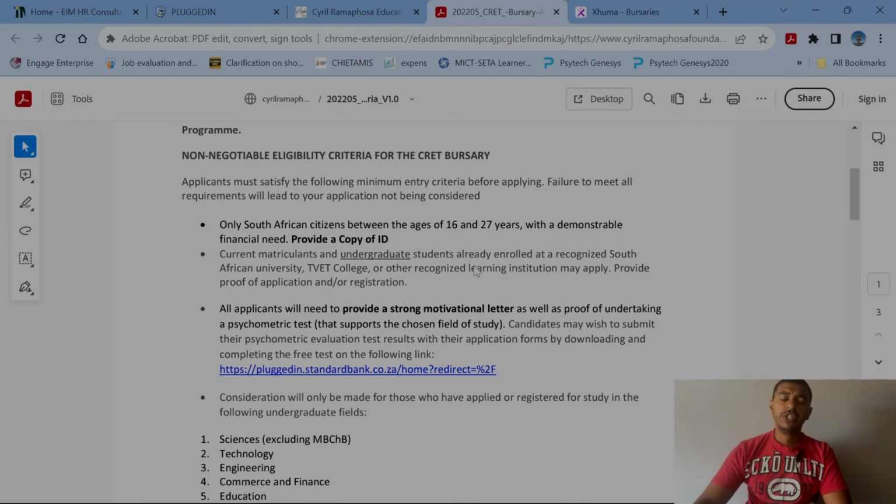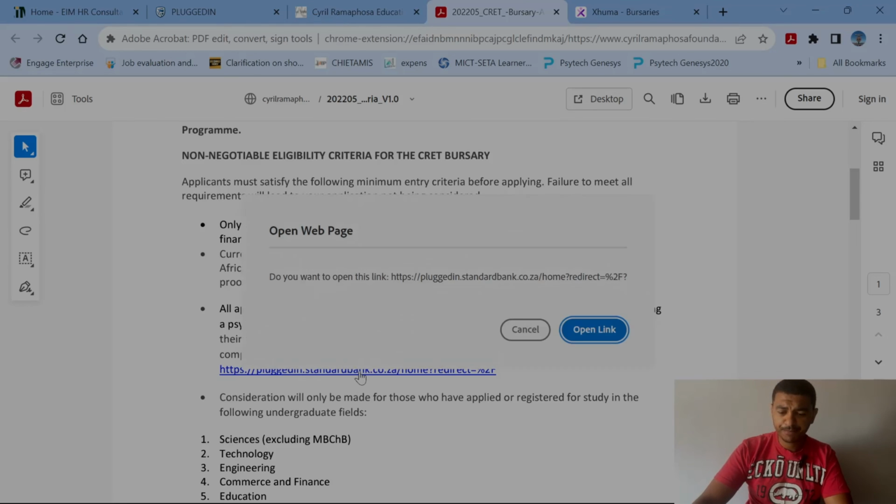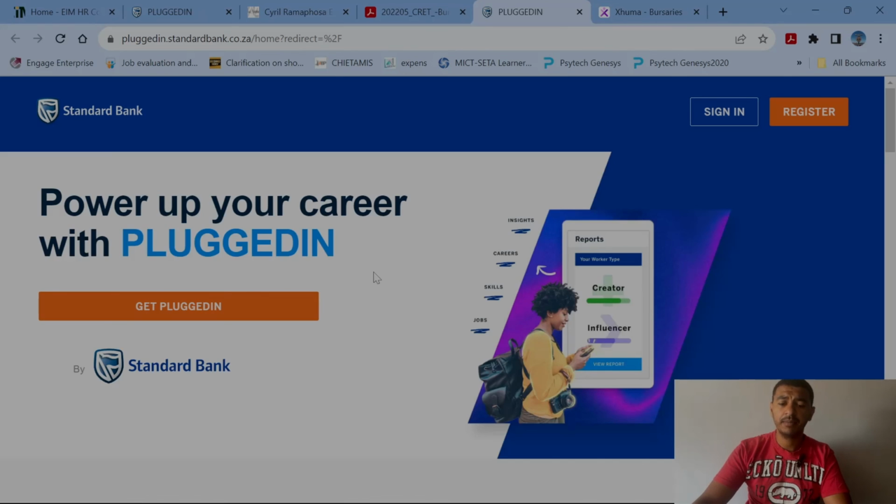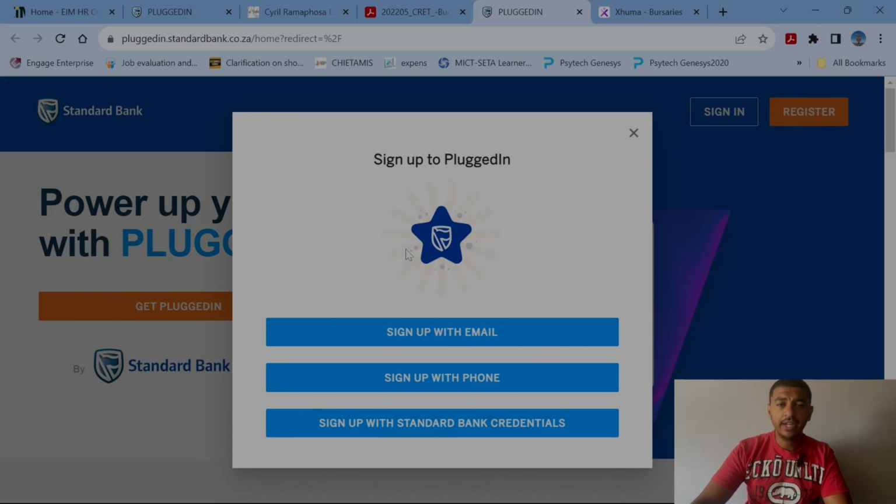Okay. So let's go back to the section where we spoke about the psychometric testing. So I'll click on this link. I'll open up the link on the ad, and then I should receive the Standard Bank plugged in website. So in order to get access to the career test, you're going to register. I did it with my phone. It was easier. So it'll be your phone number and your email address. They'll send you an actual link, and then you should be good to go.